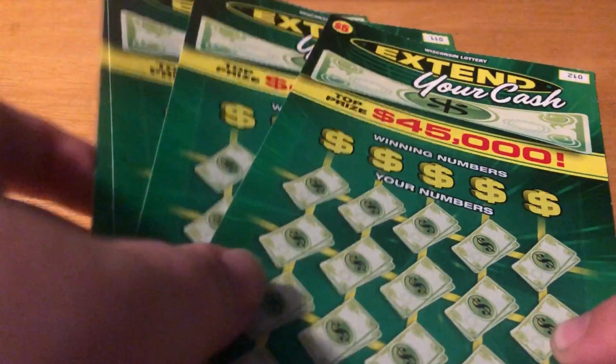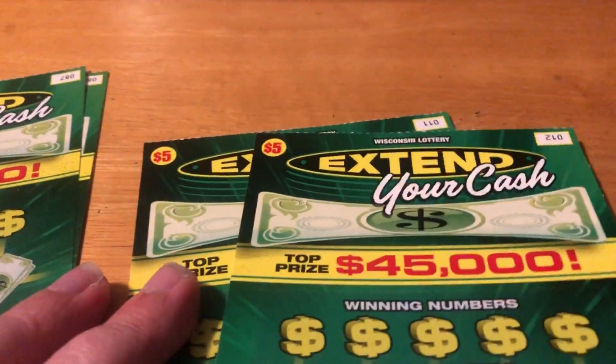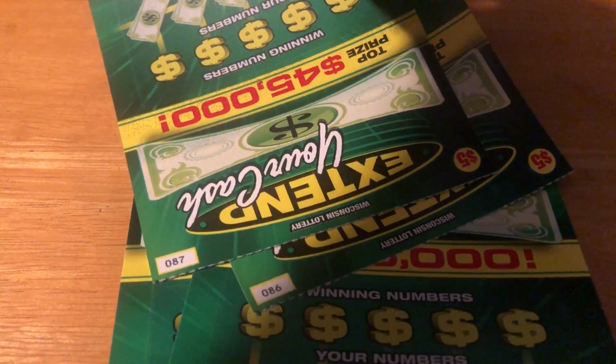All right, so these four tickets here, we have tickets 11 and 12 from one book, and we have tickets 86 and 87. And again, like I said, tickets 11 and 12. All right, so let's start with number 11.